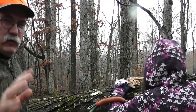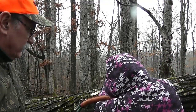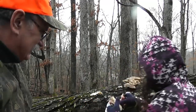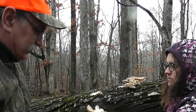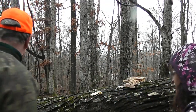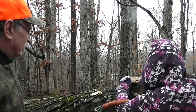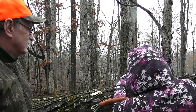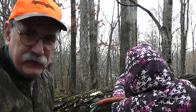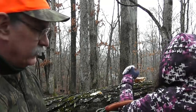Yep. We're going to have plenty more now, because you saw what I found just a while ago. Oh, that's beautiful. Yeah, those are gorgeous. They look like little hearts. Yep. Pretty. There's a few more growing down there, but we'll let them go. We'll have plenty more. We've got some freezing rain coming down right now, so that's the noise you're hearing in the background.